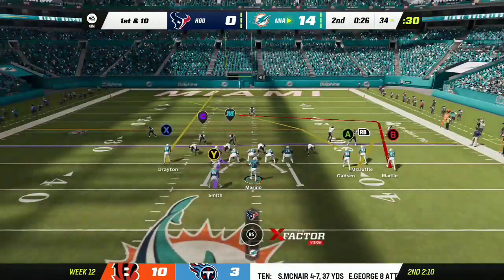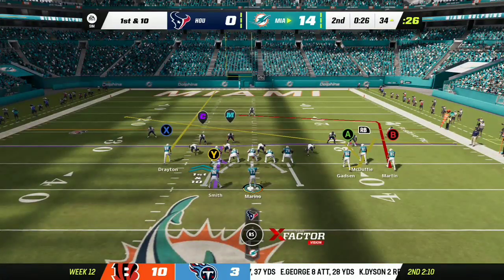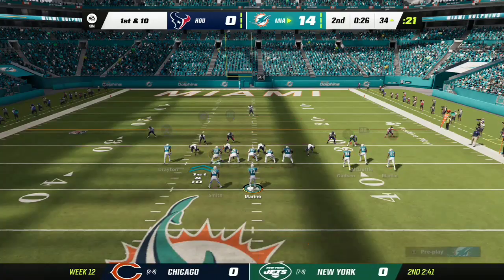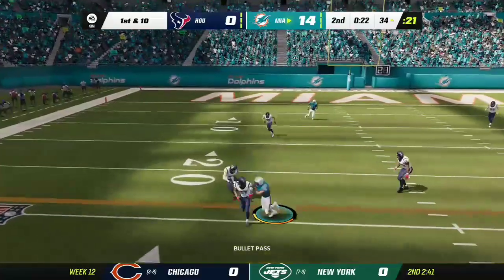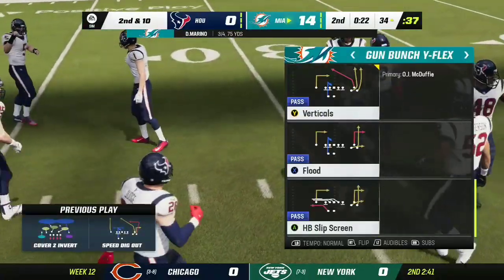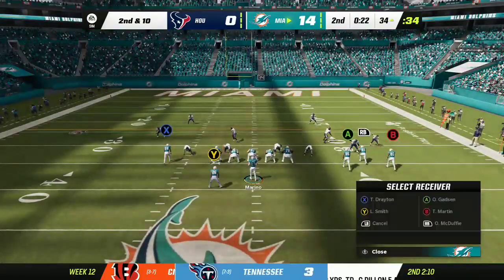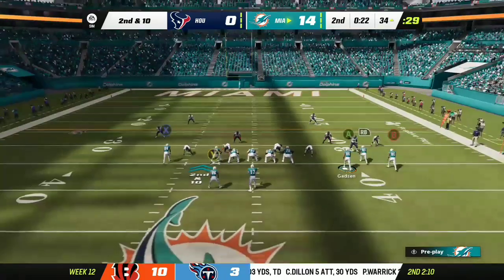From the 34 now, here's 1st and 10. From the shotgun, Marino. And that one drops down, incomplete. Good coverage there, forced the ball free, and it's 2nd down. Marino's incompletion on 1st down leads to 2nd and 10.